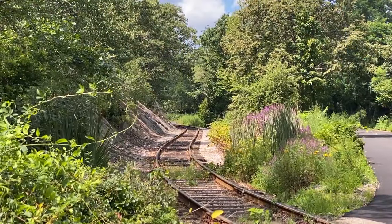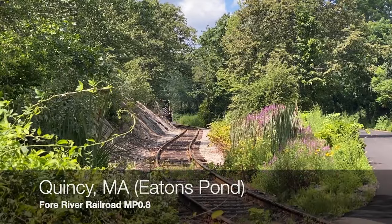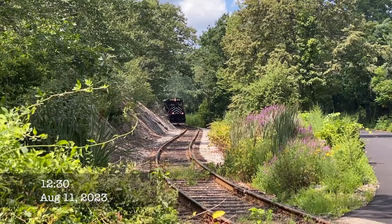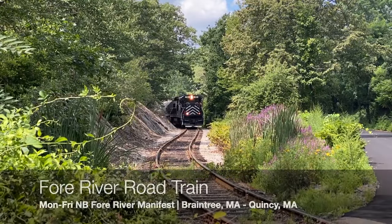About an hour later, after working Braintree Yard and turning around, 102 heads back to the shipyard with fresh tanks. Here it is at Eaton's Pond in Quincy, which provides surroundings that look nothing like Massachusetts.